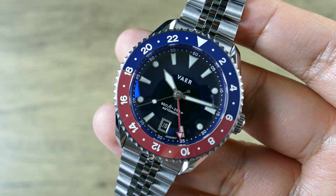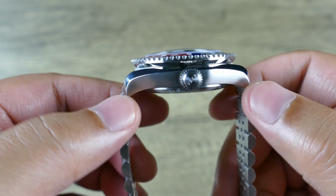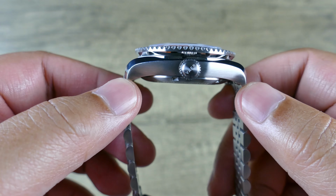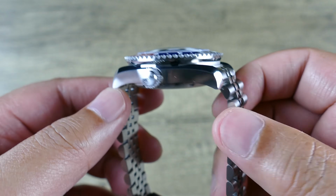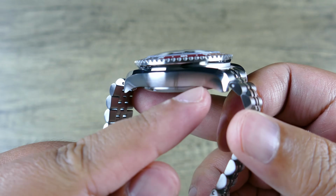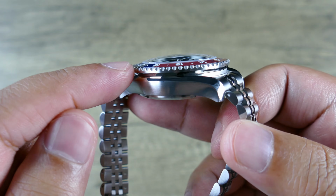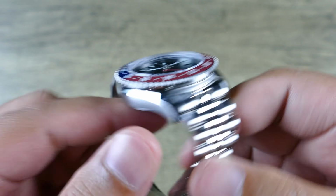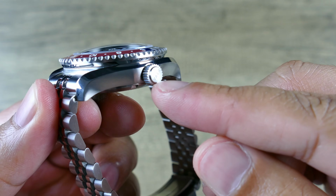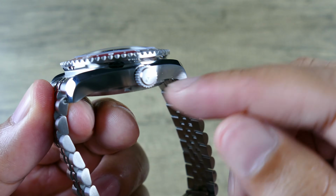So getting into some of the details, guys: 39 millimeters for the case diameter, 15.5 millimeters thick, 46 millimeters lug to lug, so very, very manageable. And you guys can see here, very organic flow to the lines here, right? So you have your mid case, you have your case back, you have your nice crown, bezel. Here's the crown that's nicely sided, full writing there. You can see written out Vaer.